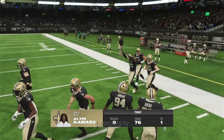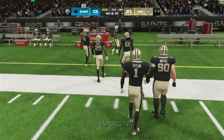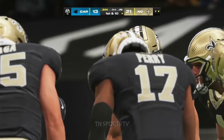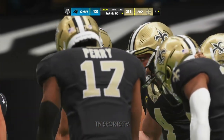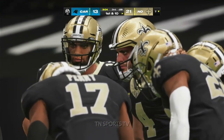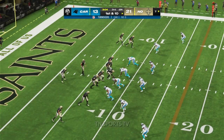Alvin Kamara and the Saints set to start their next drive. He's had a good performance, moved the ball effectively on the ground. Of course, he has the 1 touchdown. And when you're able to move it as effectively as you've described, that leads to finding a way into the end zone, and now he's just trying to do it for a second time. And, of course, with that comes additional yardage. Yeah, looking for additional yardage, and again, that second score here in the third quarter.